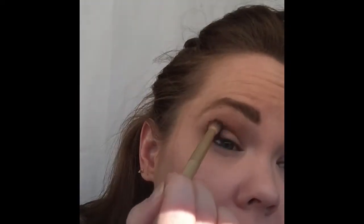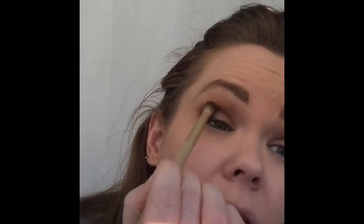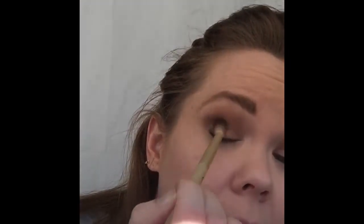That crease color that I had to dig into with. We're going to take a smaller blending brush. Just kind of dot your outer corner and work your way in. Go back into the Dark Magic palette right here, Diversion, since I got it because I just really like it. And this Diversion, you're just going to kind of darken your outer corner just a little bit more.